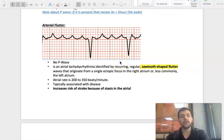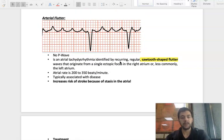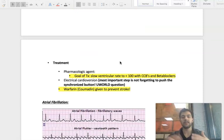The atrial rate is going to be 200 to 350 per minute. Remember, atrial rate is going to be 200 to 350. It's going to increase the risk of stroke because it stays in the atria. The goal of treatment is to slow the ventricular rate to less than 100 with calcium channel blockers or beta blockers. Or if this doesn't work, you can do electrical cardioversion, where the most important step is not forgetting to push the synchronized button. That was a question on the NCLEX. And Coumadin to prevent strokes.